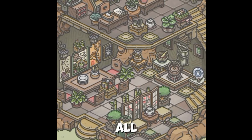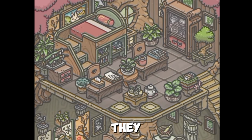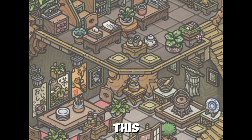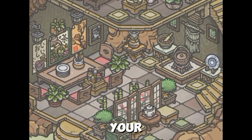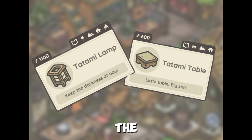By the way, I didn't use all the feudal furniture. There are two feudal furniture that I didn't use because they don't fit in my liking. But of course, it's your choice to use them. I'll just make this video to give you an idea of how to customize your home. I hope it will help. And I also used tatami furnitures to balance the design.